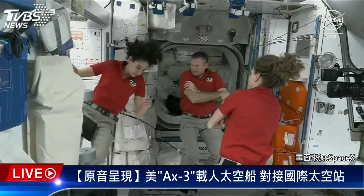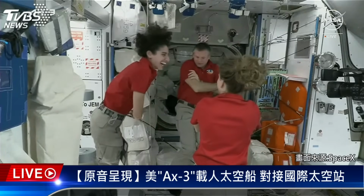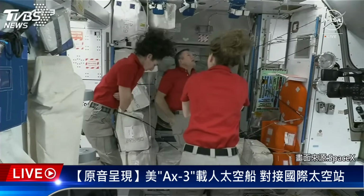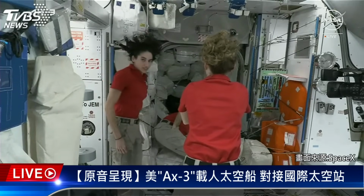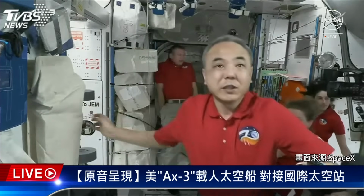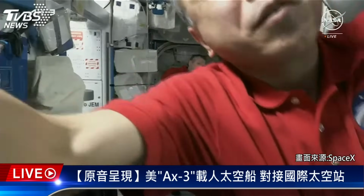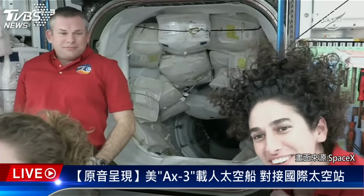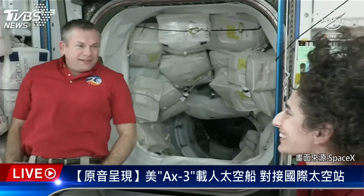Coming into frame is Satoshi Furukawa, heading left from this view into the Japanese experiment module. Furukawa, with a high-definition microphone in tow, will start to equip it and it will be used as part of the welcome ceremony.